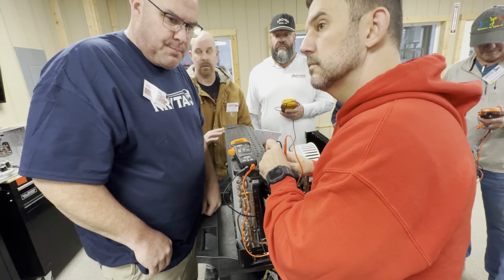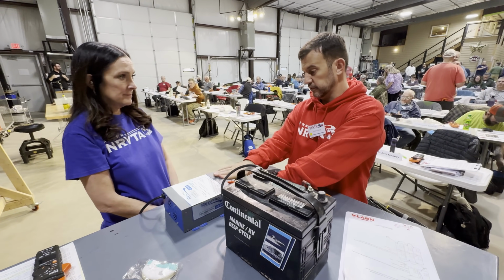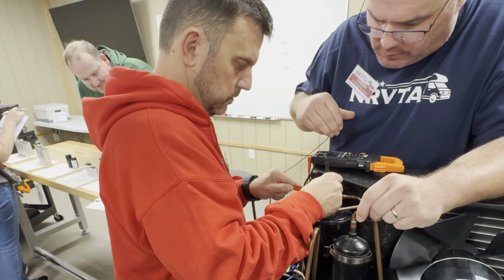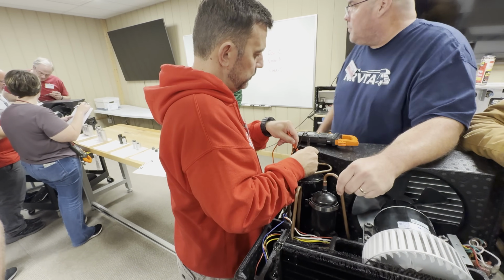You'll also get the opportunity to do some hands-on learning through what they call labs. Throughout the week, you'll break up into groups, and a different NRVTA instructor will cover in more detail specific systems and processes and how to diagnose issues you may see as an RV owner or RV technician. So expect a lot of information to be thrown at you.